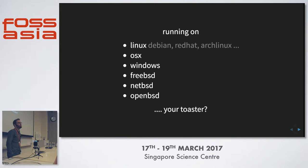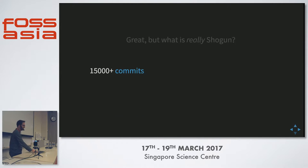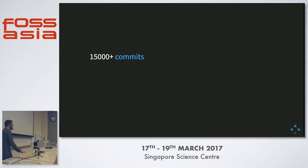We have full Fedora support, meaning we have pre-compiled packages for any architecture, you name it. Meaning MIPS, ARM, ARM 7, ARM 8, ARM 64, whatever you want. Yeah, but what is it really? It's a bunch of commits. We have more than 15,000 commits over there.